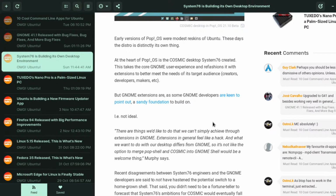All right, so let's move on here. GNOME extensions. The plain Jane GNOME desktop, without extensions to make it more user-friendly, without these extensions making the desktop more functional, the plain Jane vanilla desktop of GNOME is pretty much almost worthless, especially for beginners.